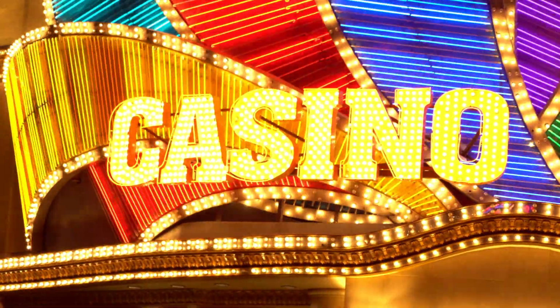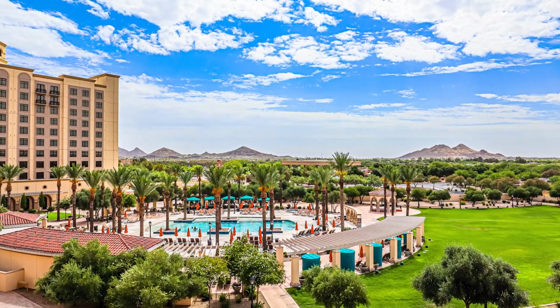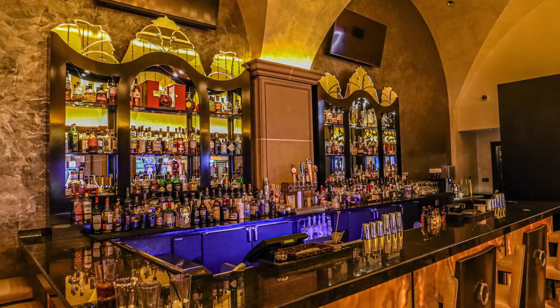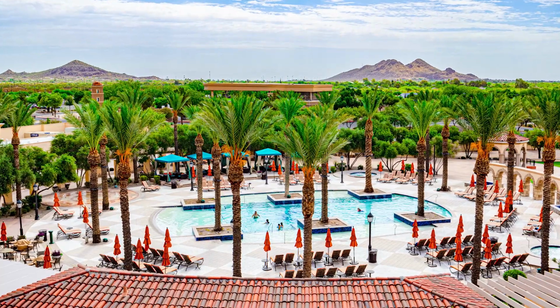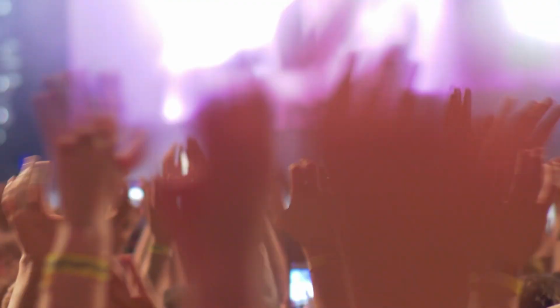If you have ever been to Vegas, you will know it's not all about gambling anymore. These casinos are like resorts with some great amenities and fun atmospheres. Some of our biggest musical and comedy guests will perform at the casinos as well, so you will want to make sure and stay up to date on the events so you don't miss your favorite performer.